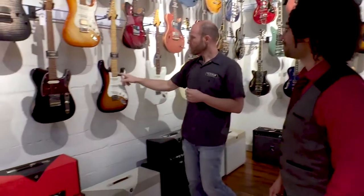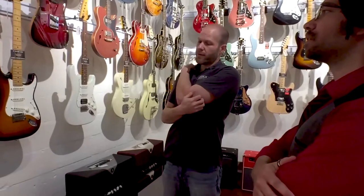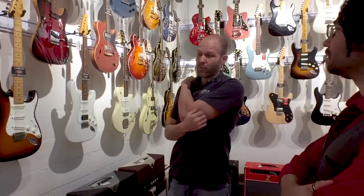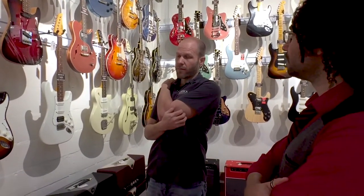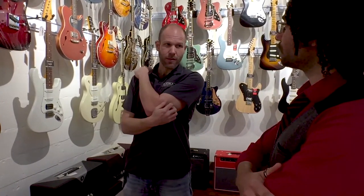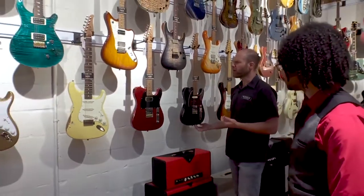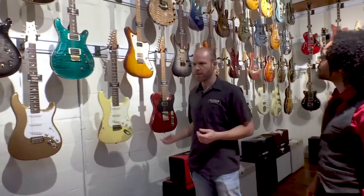Suhr is a company that, you know, John Suhr started out in Manhattan at Rudy's, and he used to have a guitar line called Pensa, which he built some guitars for Mark Knopfler back in the 80s. Another one's like Affinity for me. I love these guitars.